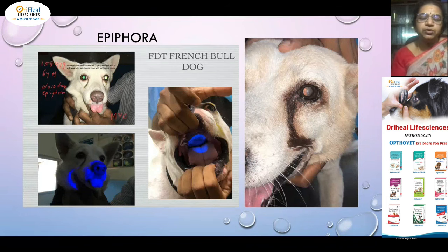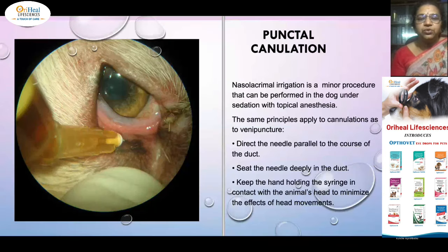In case of French bulldog also, you have to check the oropharynx for the infiltration or for the escape of the dye into the oropharynx, because of the tortuous nature of the nasolacrimal duct in brachycephalic dogs. Inability to show the stain in the nasal ostium is not a sign that it is a blocked NLD. Punctal cannulation. So in such cases, sometimes you may have to cannulate the puncta and then proceed.